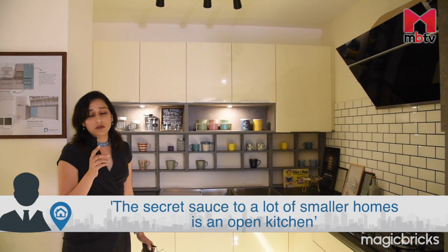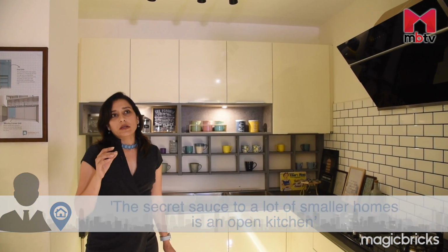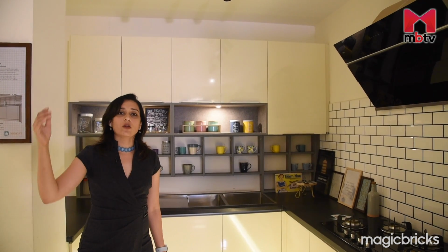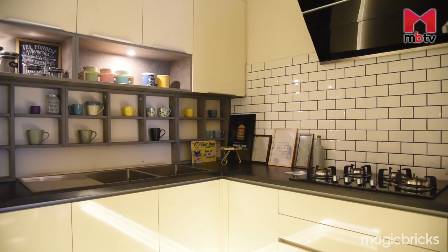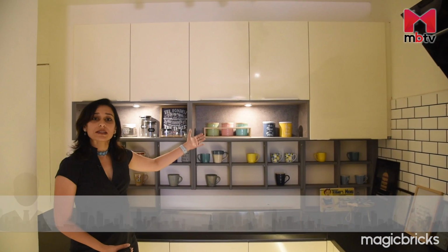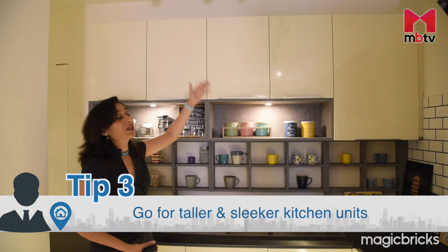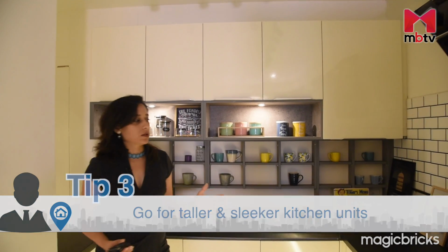The secret sauce to a lot of smaller homes, of course, is an open kitchen. We tend to worry about the storage in kitchens the most. The first option that comes to mind is, well, I can do my kitchen, but I can also add a loft storage on top of it. But of course, we know that's going to make it look heavier at the top and very boxy. A simple solution is to go for taller, sleeker units. They don't overpower the space. You get additional space and it doesn't make the space look heavy.